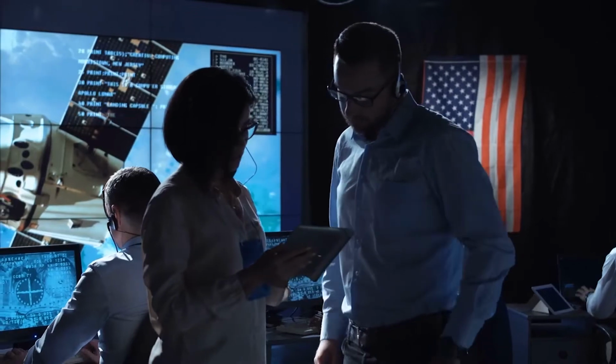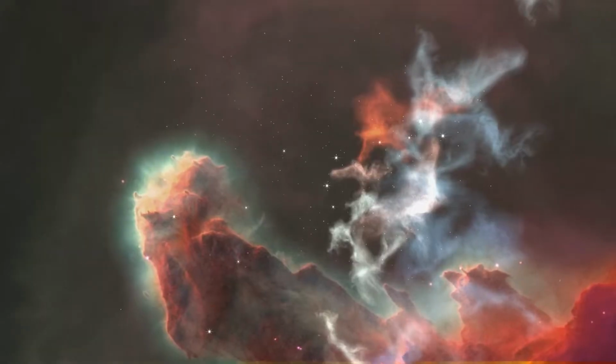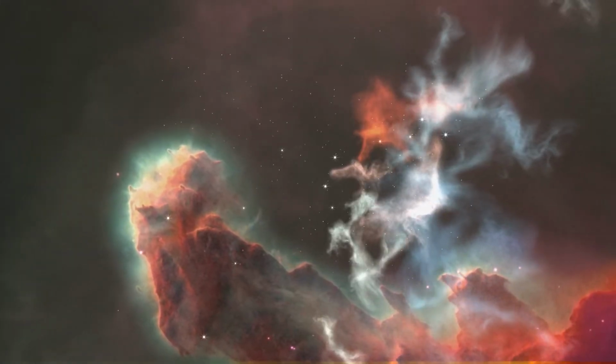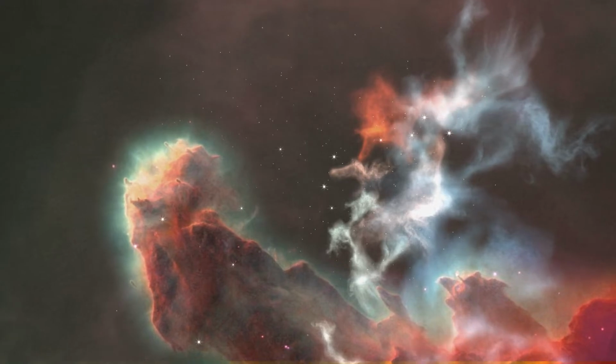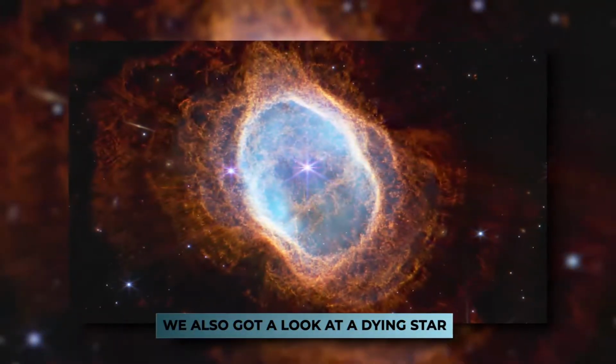An astrophysicist at NASA's Goddard Center, Amber Straughn, said during the live event that this image of the cosmic cliff of the Carina Nebula shows many new details, like completely new stars that we couldn't see before. There's so much going on here, she said. It's beautiful. We also got a look at a dying star.